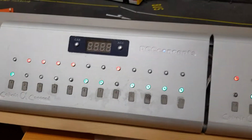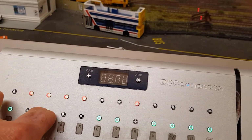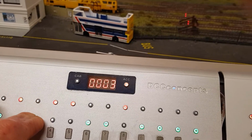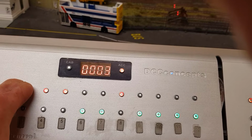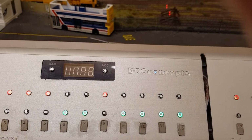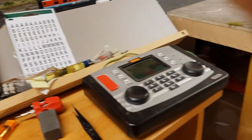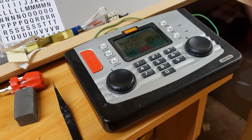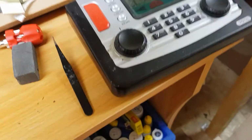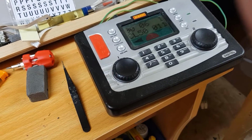But these are very easy to use, obviously given my situation, because all I have to do is just press that, and I've got full control. Otherwise I would literally have to put in the point number every time I use this. I'd probably end up giving up the hobby if I had to do that, because even with fingers, it's a bit of a nightmare.